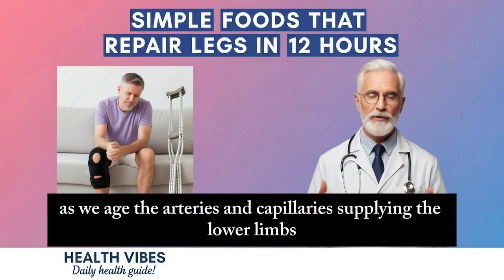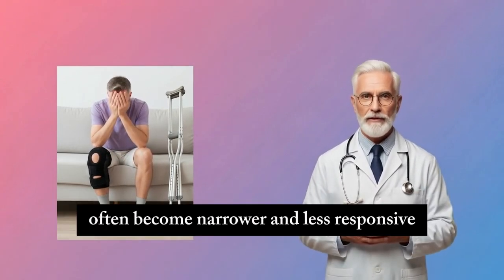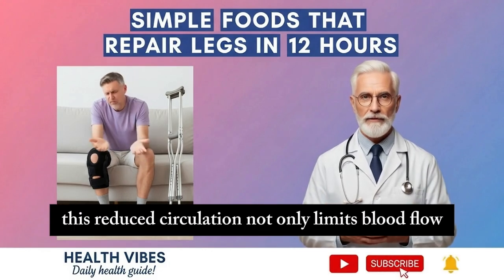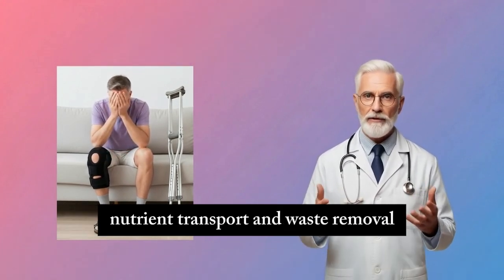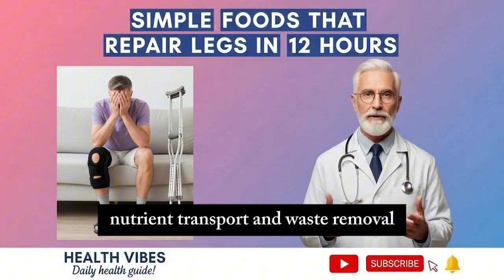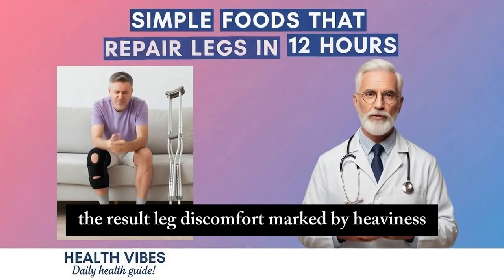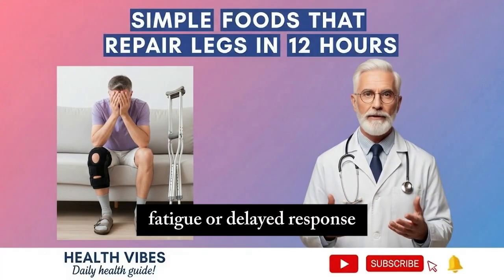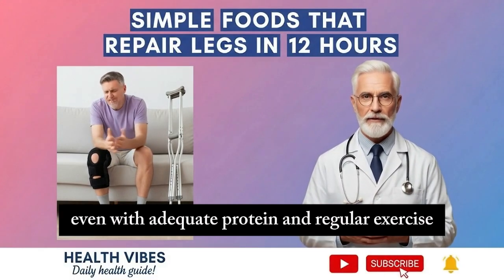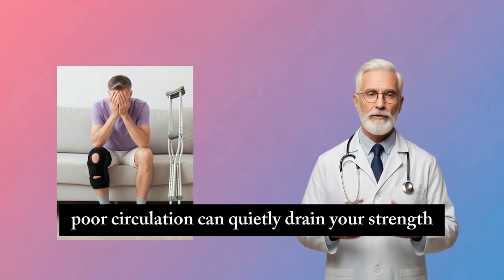As we age, the arteries and capillaries supplying the lower limbs often become narrower and less responsive. This reduced circulation not only limits blood flow but also hampers oxygen delivery, nutrient transport, and waste removal, three essentials for muscle performance and recovery. The result: leg discomfort marked by heaviness, fatigue, or delayed response. Even with adequate protein and regular exercise, poor circulation can quietly drain your strength.